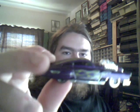On the keyboard here we have an Evil Twin. These are very hard to find. This is a 2010, 2009 10-pack or 5-pack I seem to remember. Very cool model. Nice to still see it around every so often. Not necessarily in the main lines, but still sometimes in the main line.